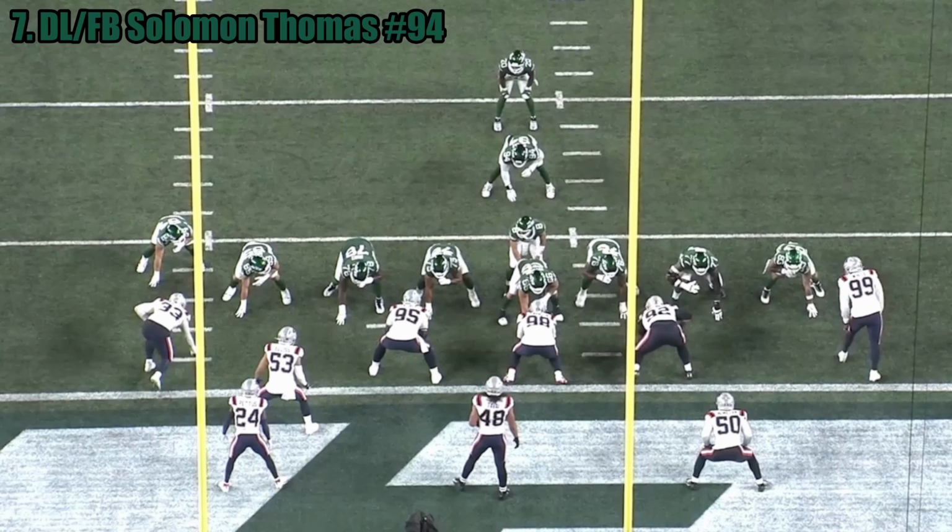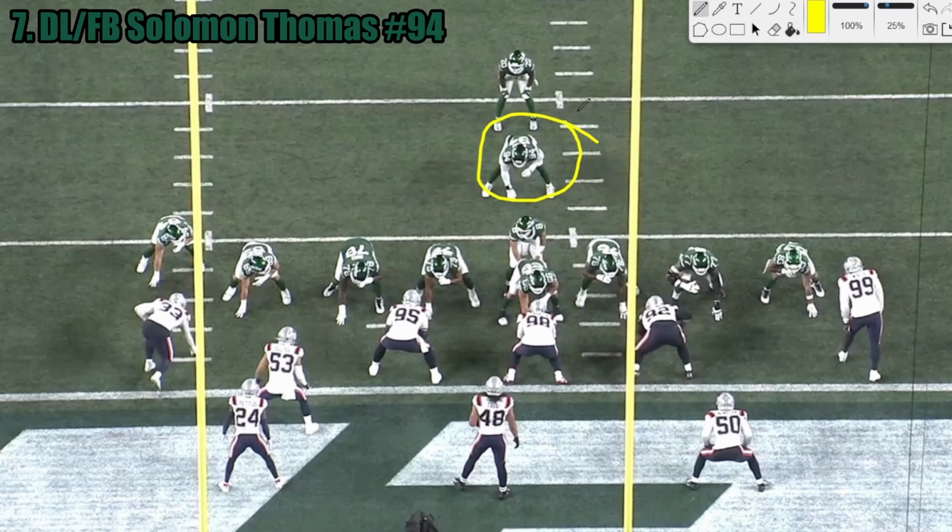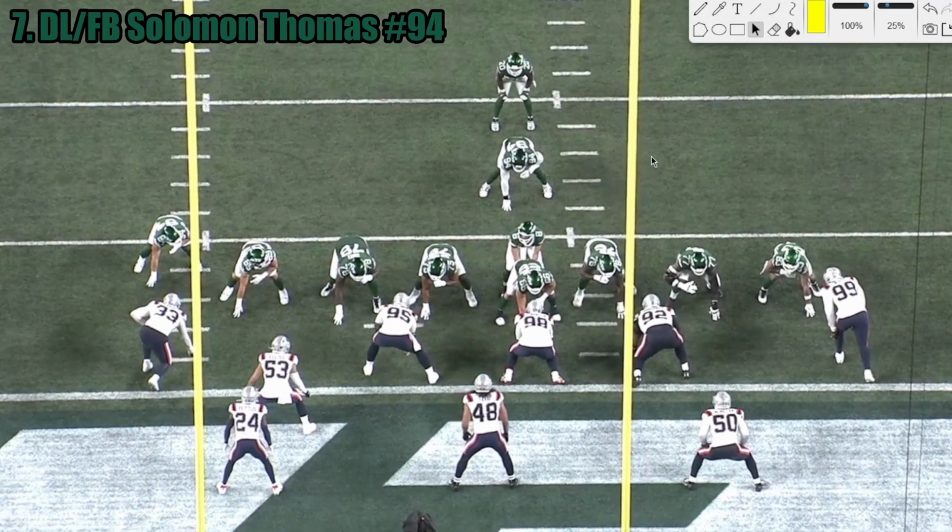At number 7, and I can't believe I'm saying this, we've got Solomon Thomas of the New York Jets lined up at fullback here. Looks like he's going to be their go-to for goal line situations if they want to run some 21 personnel, which is quite interesting. Not a new concept. Defensive tackles at fullback on the goal line, tale as old as time. But still, pretty interesting. Obviously, this is a team that cut Nick Bowden in order to make room for Aaron Rodgers when he came off IR. Unfortunate, but it makes sense.